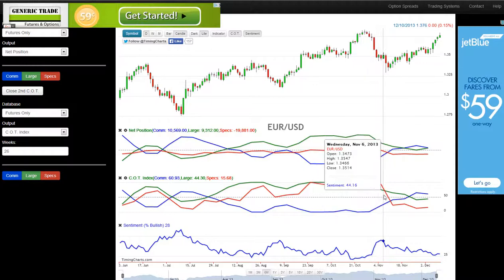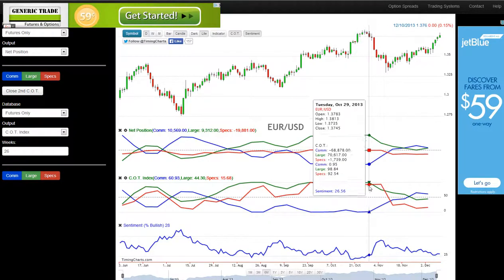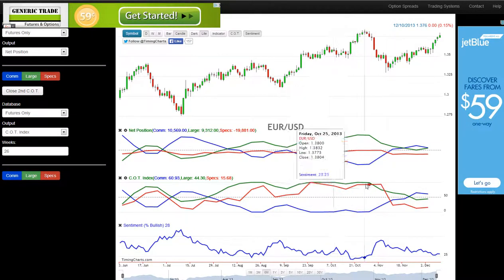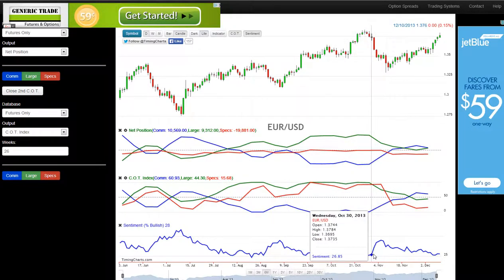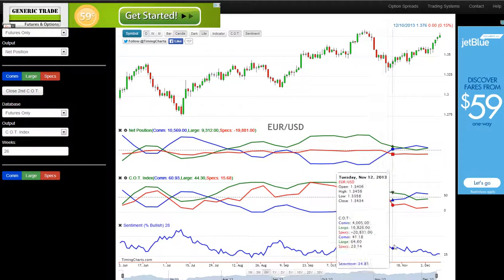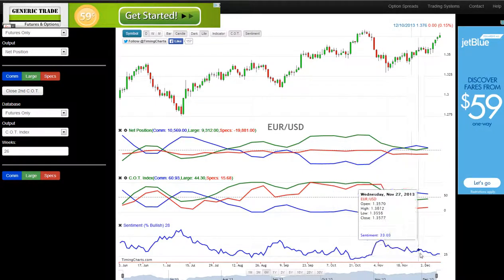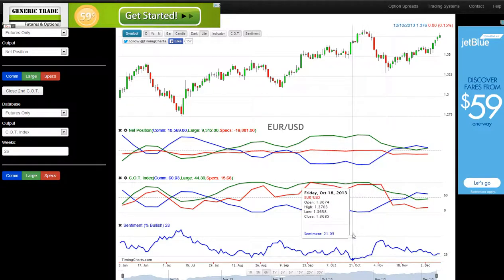You could just tell what the players are doing on a weekly basis. It doesn't tell you every day, it just tells you the positions. You can see the amounts broken down and everything. And then down here is the sentiment. It went up here, which is interesting, while price was going down, and then it started going down while price is going up. I haven't figured out the sentiment one yet, but I just wanted to show you that.